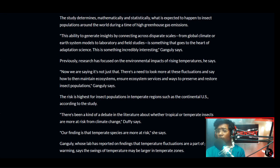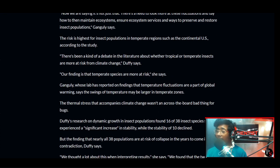Previously, research has focused on the environmental impacts of rising temperature, he says. "Now we are saying it's not just that. There's a need to look more at the fluctuation and see how to then maintain ecosystem services and ways to preserve and restore insect populations," Ganguly says. The risk is higher for insect populations in temperate regions such as the continental US.